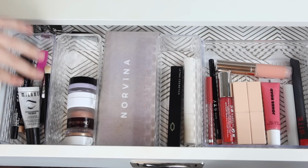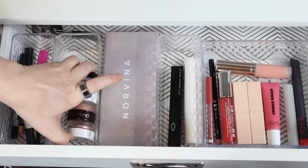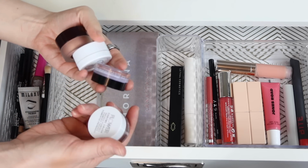It's just brows and eyeshadow primer. Here we have some cream shadows. I am going to go ahead and take all of these out. I do feel like I've been using them a good amount.